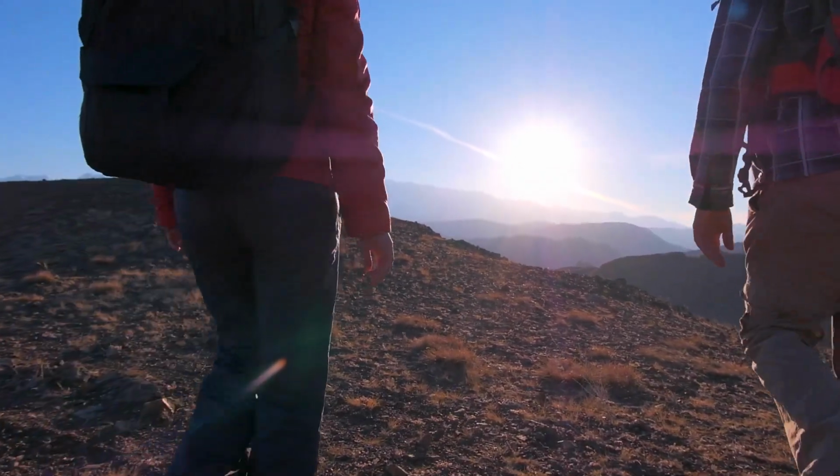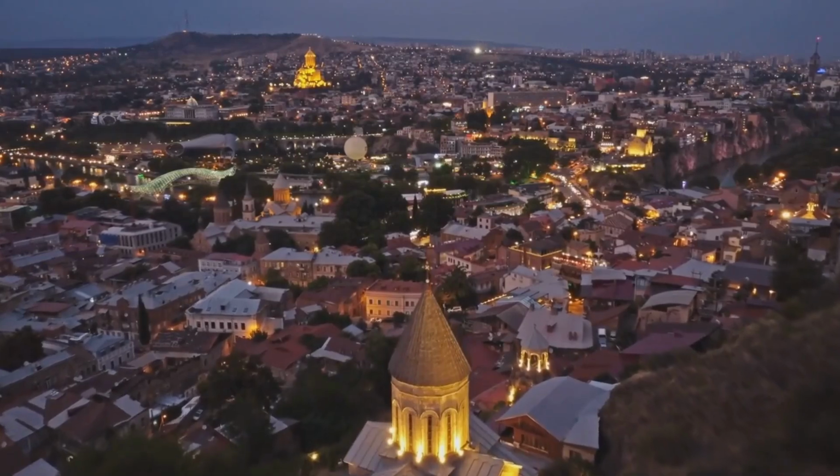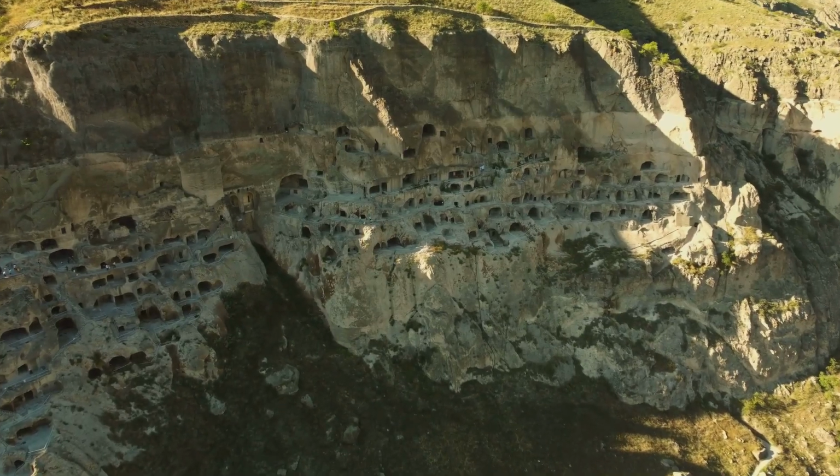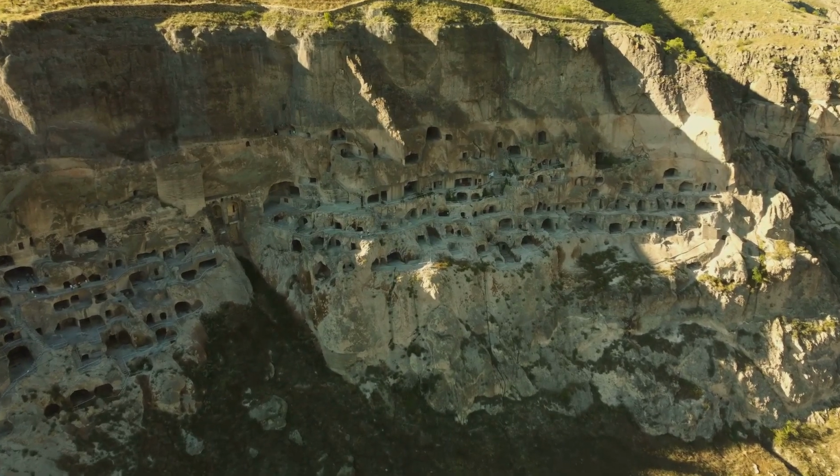Well, there you have it, folks. 7 incredible hidden gems in the beautiful country of Georgia. From ancient cave cities to stunning national parks, Georgia has something for everyone.